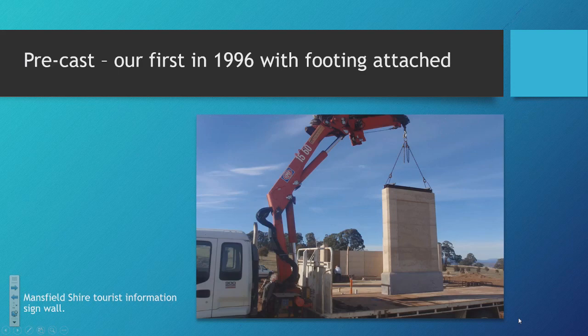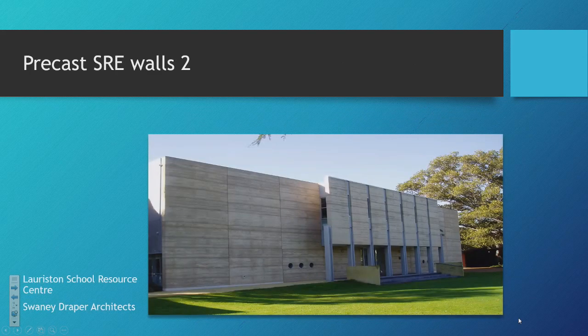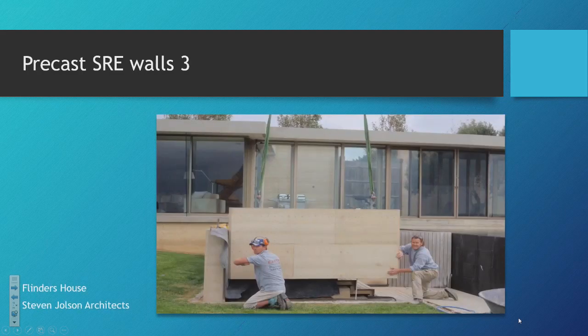Our local shire asked us to build an information sign. You know, you drive in, they've got those awful information signs. So we built that complete with a footing at the bottom and lifted it up, and that was successful. These are precast walls. These ones here are about 3.6 metres high each, and they were lifted up with cranes and dropped in place on lugs along the front there. There's a precast piece getting lowered in. We do a hell of a lot of precast, especially in Europe.